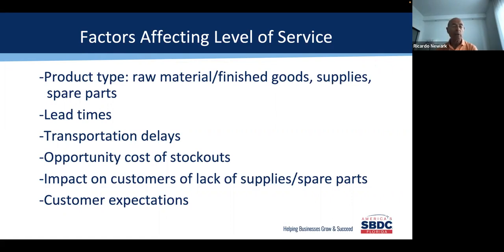And ultimately, customer expectation. Do they expect to have all the varieties of products available every time they go to a shop? Are they willing to wait or not?